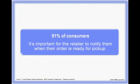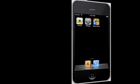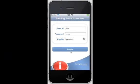This is important since a recent consumer survey showed that 91% of respondents consider it important for a retailer to be able to notify them when an online purchase is ready for pickup in the store. At the pickup location, a store associate is alerted to the order that needs to be picked. He logs into Store Associate Mobile to view the details and goes to the Pick Order list.